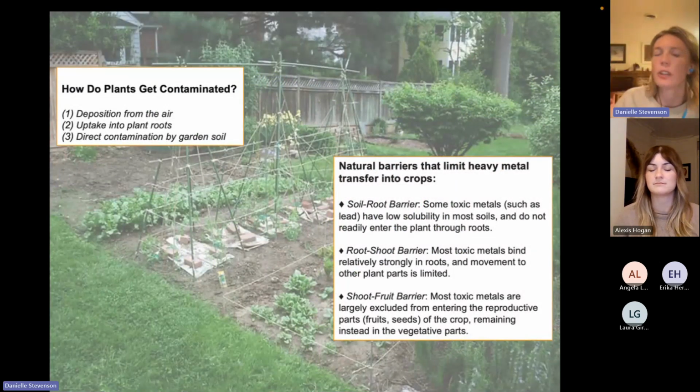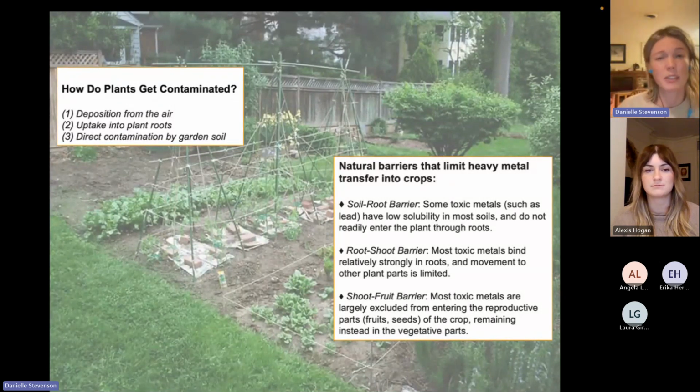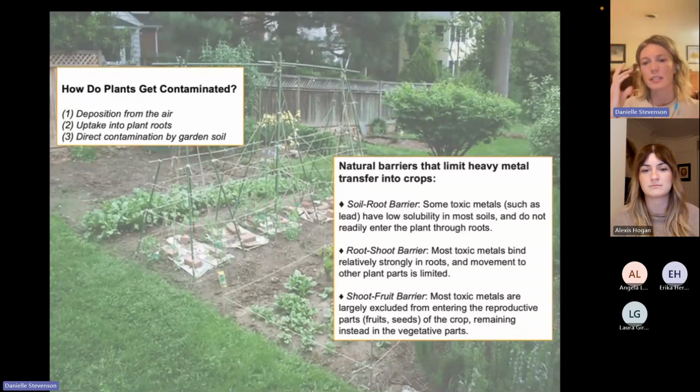And then, so why? How do we have these general principles? Well, plants have natural barriers to limit heavy metal transfer. It's because those metals are toxic to them as well. So there's a barrier at the roots, and then if the metals get into the roots, there's another barrier that plants have to prevent metals from going from roots to shoots. And then because fruit is what carries seeds, which are the most precious, the reproductive part of plants, there's another barrier between the shoots and the fruits.